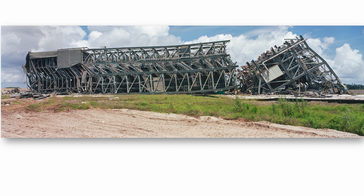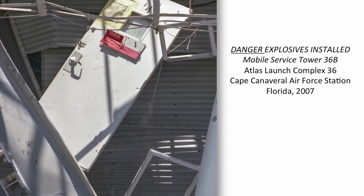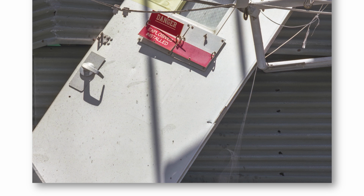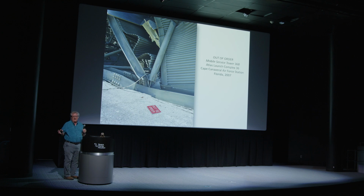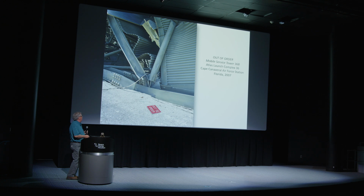And with this, I wanted to show you the carnage, how much damage that does. But then I saw this, and there's this little sign hanging like this. It says "danger explosives installed," just in case you can't see it. Now that wasn't because of the explosion. That was something probably from when they put the self-destruct charges in. That door just happened to fall off and those signs flipped up like that. And then I found this. I didn't set these up, but I like the self-commentary by the launch tower of itself.